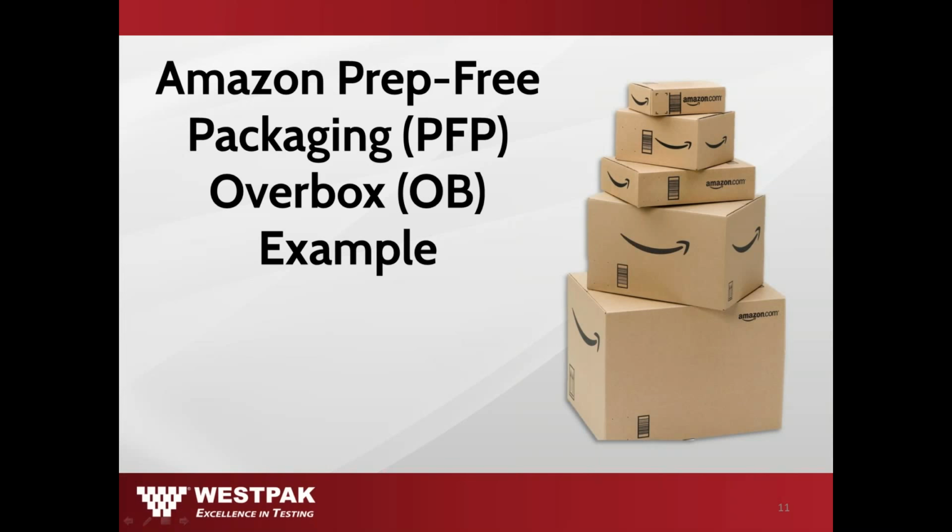The final package type we'll be going over is a PFP package type, or prep-free package. This package type utilizes an Amazon Overbox that I'm sure we're all familiar with. Many different product types fit this category. Depending on how many items a customer orders, the PFP package type has the option to be sent as a single or multiple item shipment. Since your product may be sent with other items, it is important to make sure that the packaging is robust enough to withstand hazards seen in the distribution environment and to prevent damage.